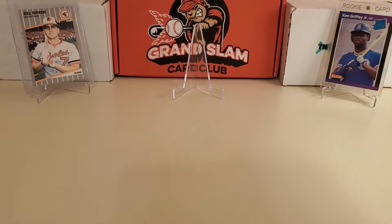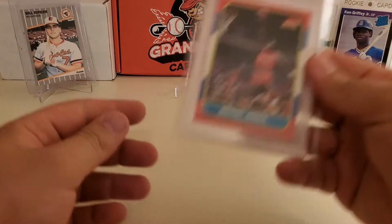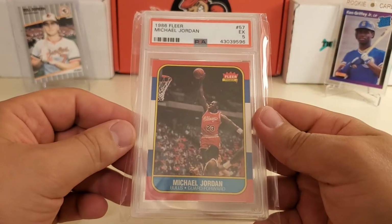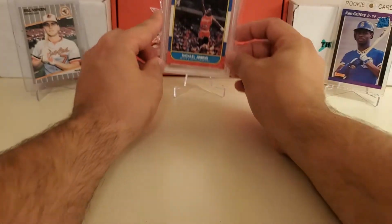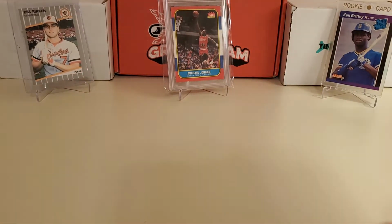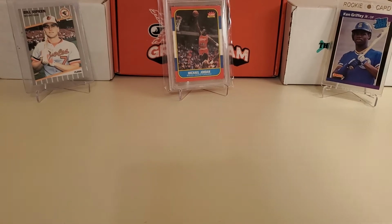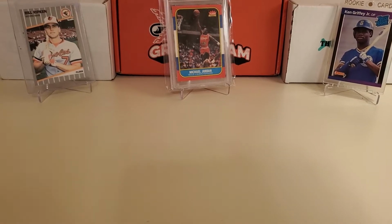And center stage, guys, I'm going to throw you for a loop. My PSA 5, 1986 Fleer, Michael Jordan. What? Yep, Michael Jordan. That's right. What the heck does basketball have to do with baseball today, guys, in the break? Well, that's simple. If you didn't know, Michael Jordan did have a brief stint in baseball with the Chicago White Sox. And that being said, he has a nice 1991 Upper Deck rookie card. And a PSA 10 form goes for about $300 to $400 currently in today's prices.